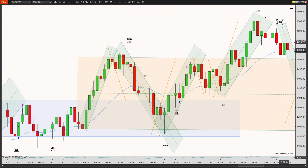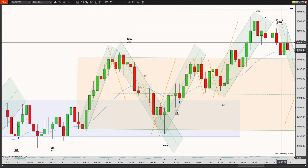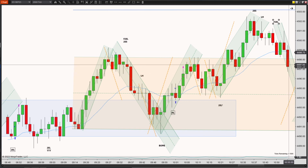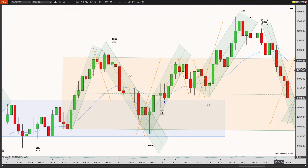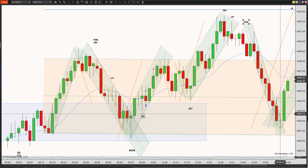I would either have taken my stop loss up here or up here. This one would have definitely stopped you out if you took your stop loss right here, and you would have been safe if you're up here. But up here, you're certainly taking a little bit more risk. And this one flashed down. And it looks like it's clearly going back into the range. So I wasn't on that trade, unfortunately.